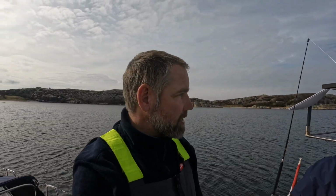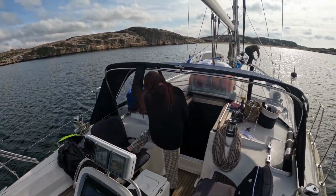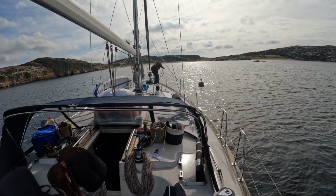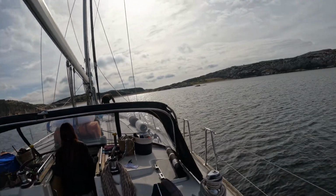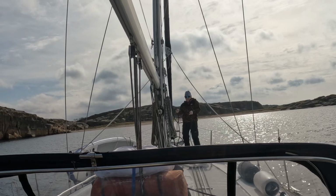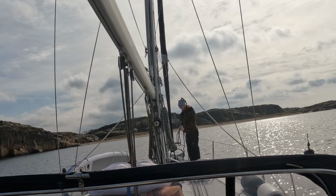So we have been anchoring here outside the Ulön for a couple of days. It was very windy when we came in, but today it's actually 10 degrees and the sun is shining. So Selina doesn't even take on proper sail gear today. It's so smart. And we are free. Alright. And we are good to go. Just have to learn the skills. No? One more time.